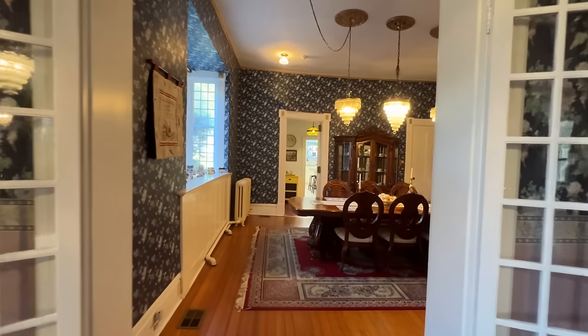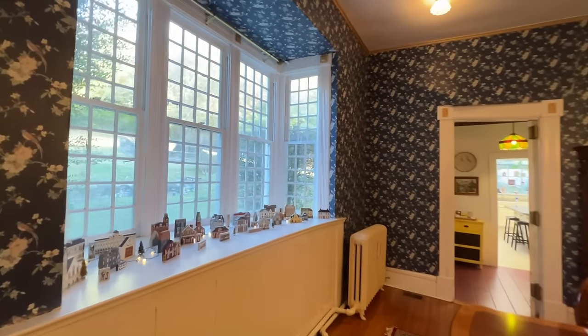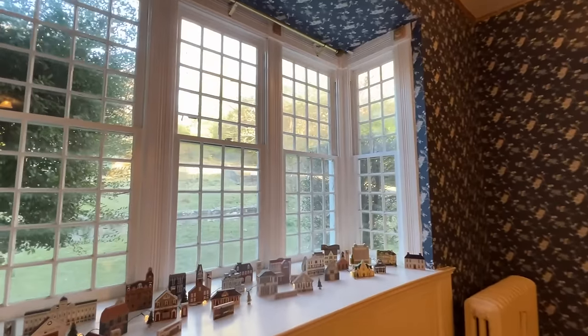Dining room, you know, my favorite space. This one got a trendy makeover. But the trendy makeover was in about 1910, I can almost guarantee you. So there are elements of this room that would have been placed here in 1875 when the home was built.